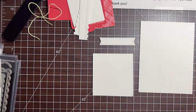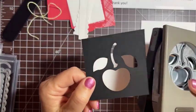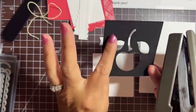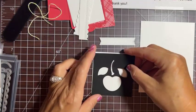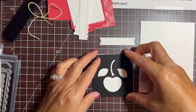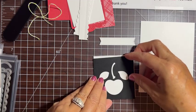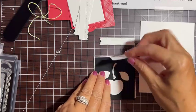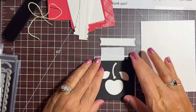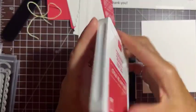Okay, so we're gonna start by stamping the cherries and the stems and the leaves. And a little trick for that is I just took my cherry punch and I cut out a little square of the basic black cardstock, right? And I'm just gonna put that on here. I'm gonna probably need another scrap of basic white too, because that way I can punch everything out at the same time. So I'm just gonna secure that with a tiny bit of Post-it tape. You can use washi tape, just something that's not super sticky, right?